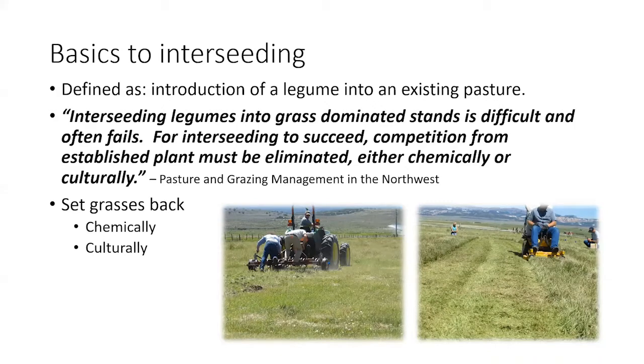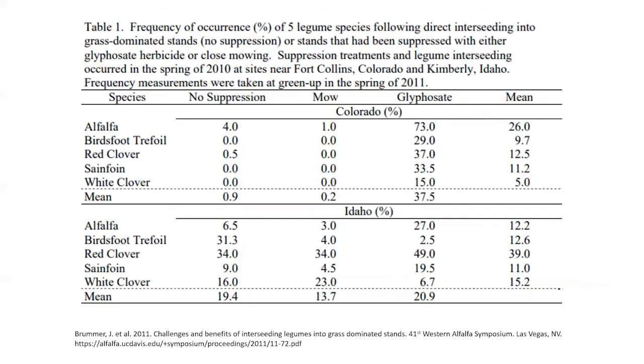And so basically what we've got to do if we're going to be successful in this endeavor is we've got to set those grasses back, either chemically or culturally. And here's a couple of pictures of some research plots that we were doing in Panguitch, one where we mowed it really close, took it down below that suggested crop stubble that Earl was talking about, or we tilled it up.